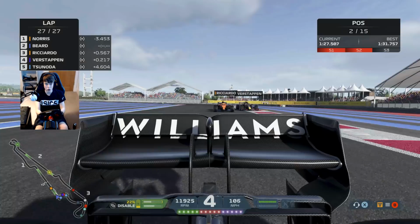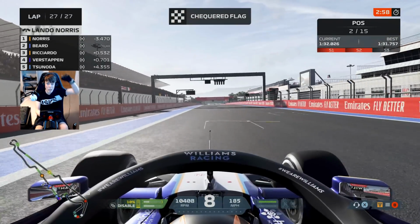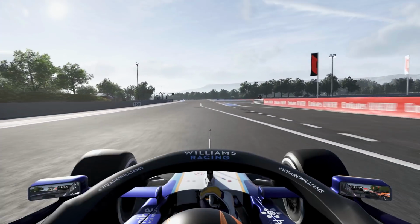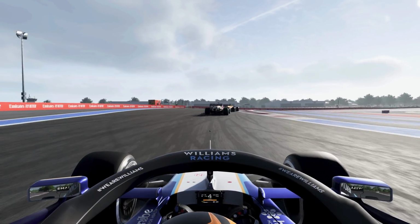Lando Norris, though, rounds the final corner. He's going to take the win as Ricciardo gets the run on Verstappen there, but we come through for P2. Yes, we're on the podium. Good job this weekend. Great drive. Thank you.